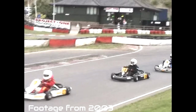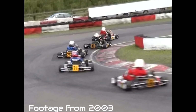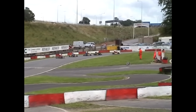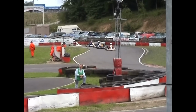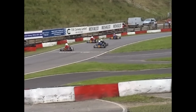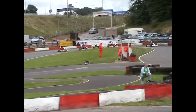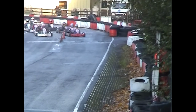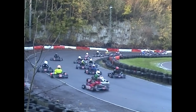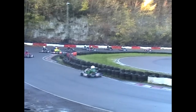Now, I first started my karting career in 2001, so 20 years ago I first came here. And that was the first time I ever stepped foot in a kart, and I've been at Buckmore Park every year since then, so it does mean a lot to me personally to see the track back up and running, back on its feet after suffering a lot of financial difficulty. It was really on the brink last year, and it looked like the track would possibly go under.